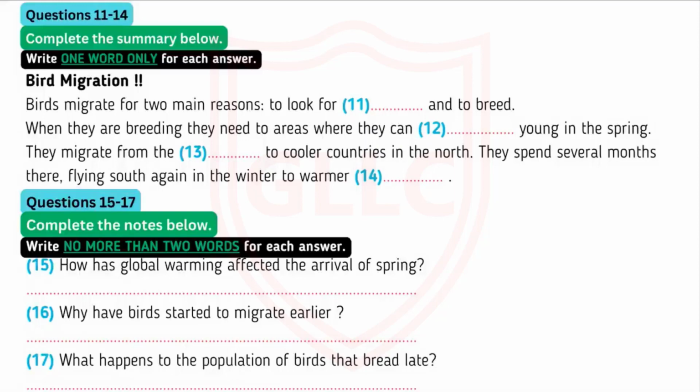So generally, during the spring, birds fly up from the tropics, which are hot, to cooler climates in the north. They stay there for a few months to bring up their young. And then, when the weather in the north gets cold in the winter, they fly back to warmer climates in the south. Now I'd like to talk a bit about how global warming has affected bird migration.